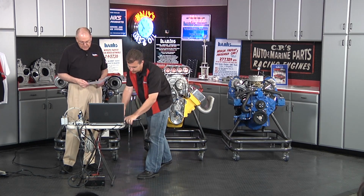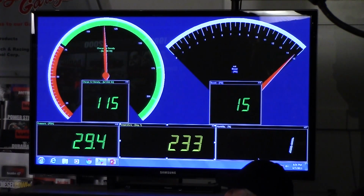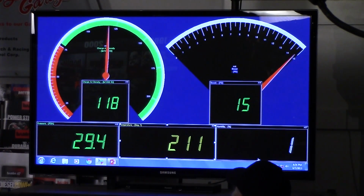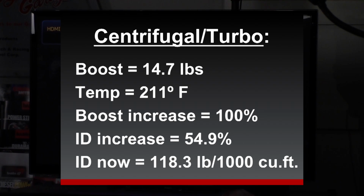So let's look now at the centrifugal. With the centrifugal, we're now down to 211 degrees, and or turbo, whatever we're running. So now we have 118 pounds per 1,000 cubic feet of air. We're still moving 896 cubic feet of air through the engine at this 7,000 RPM, but we're up almost 55%. So this will summarize where we're at.